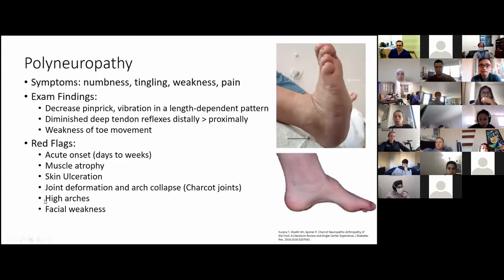So the things you're going to look for in your exam: decreased pinprick and vibration in a length-dependent pattern. To do this, turn on your tuning fork, put it on the toe, ask them if they can feel it, and move it up one joint at a time. Start at the big toe, go to the ankle, go up the shin, go to the knee. And if they say, oh yeah, it's getting more and more intense, or I couldn't feel it at the toe but I could feel it at the ankle, that's a clue that there's neuropathy there.